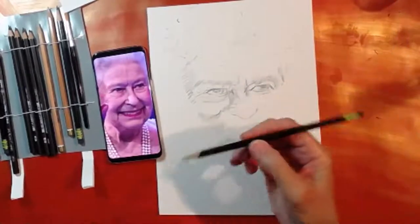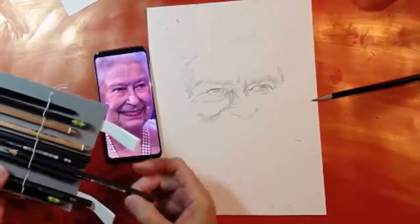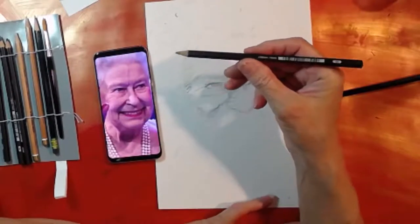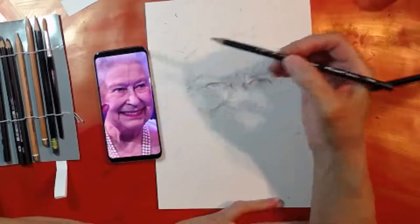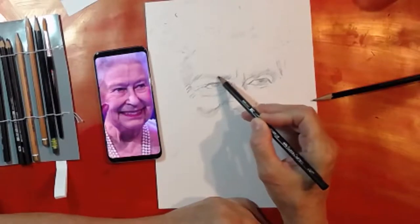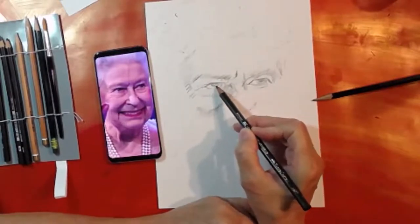I'm going to go for my lead pencil, my number two. I think I'll go in for my 4B pencil. And this is a water soluble. These are Faber-Castell water soluble graphite pencils. And I'm just going to shade this a little bit more in here, because I'm going to come in with some water here in a minute.